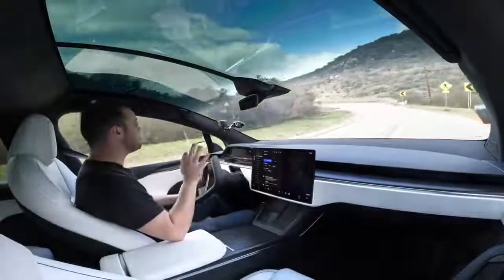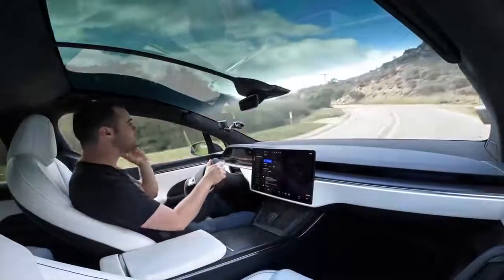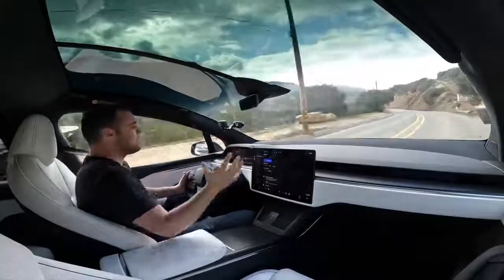If you do put it into drag strip mode, it's going to prepare the car for a couple minutes to make sure everything's at the optimal temperature, and then you can floor the brake and the gas at the same time. If you do that outside of drag strip mode, it gives you a warning on the screen telling you you've pressed both pedals. I love how I said the brake and the gas when this isn't a gas-powered car. I'm just so used to saying that.